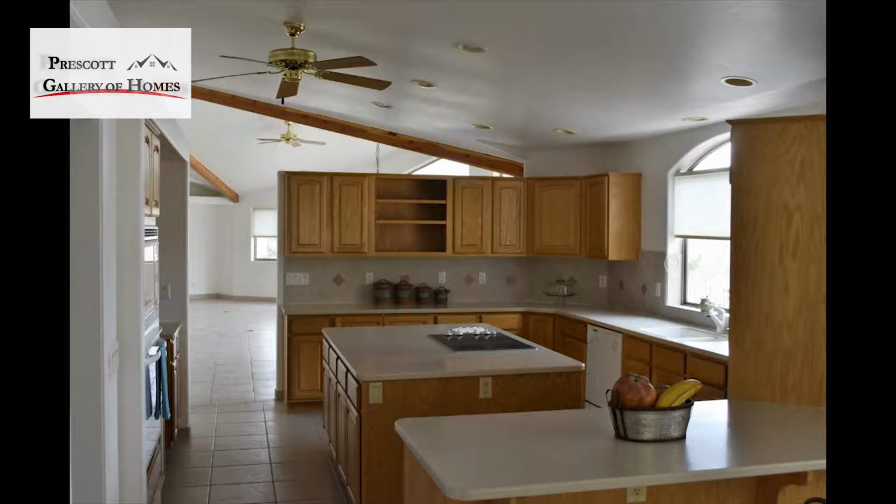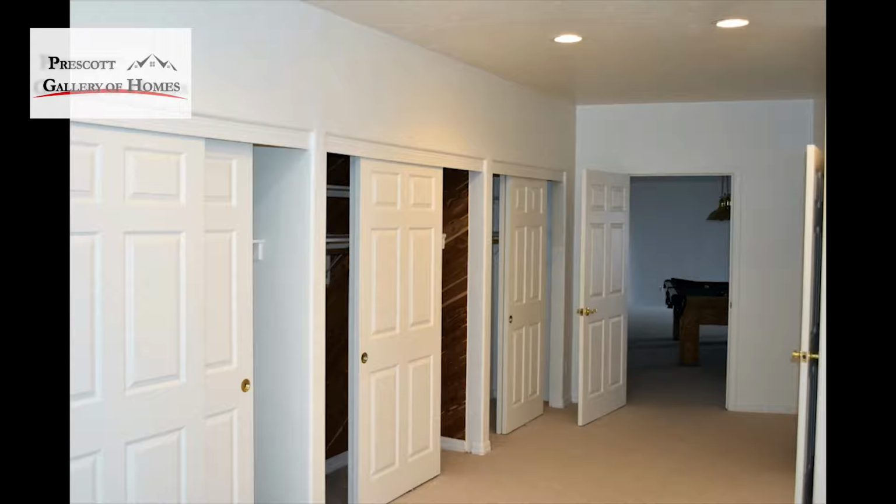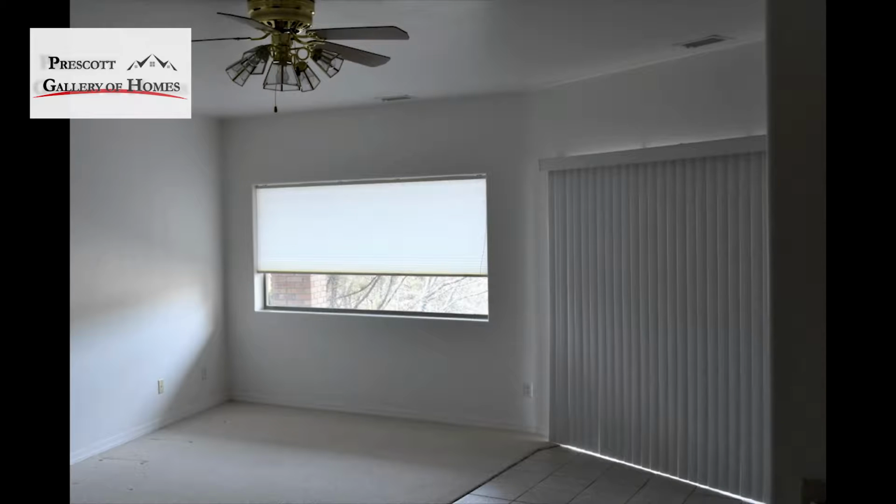Then if you go to the right, it goes straight into the master bedroom area. But this floor plan is huge. You could actually have 2 families living in this place and probably not see each other, which, depending on your family, might be a good thing. You could even have your master downstairs if you really wanted it to be separate.